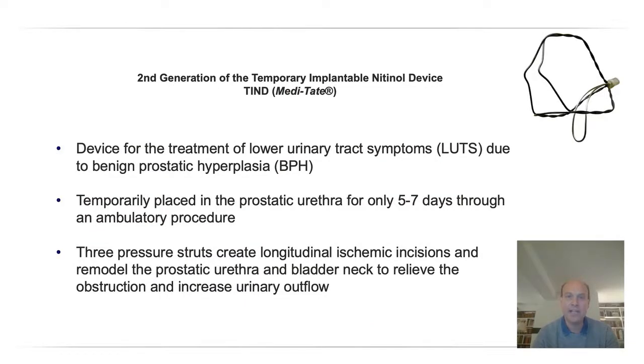The second generation of the ITIND device is therefore a treatment aimed at relieving lower tract symptoms secondary to benign prostatic hyperplasia. It is a device that is placed in the prostatic urethra for 5 to 7 days in an ambulatory manner. It is made up of three pressure struts that create longitudinal ischemic incisions, remodeling the bladder neck and the prostatic urethra with the aim of relieving obstruction, improving urinary flow, and improving bothersome lower tract symptoms.